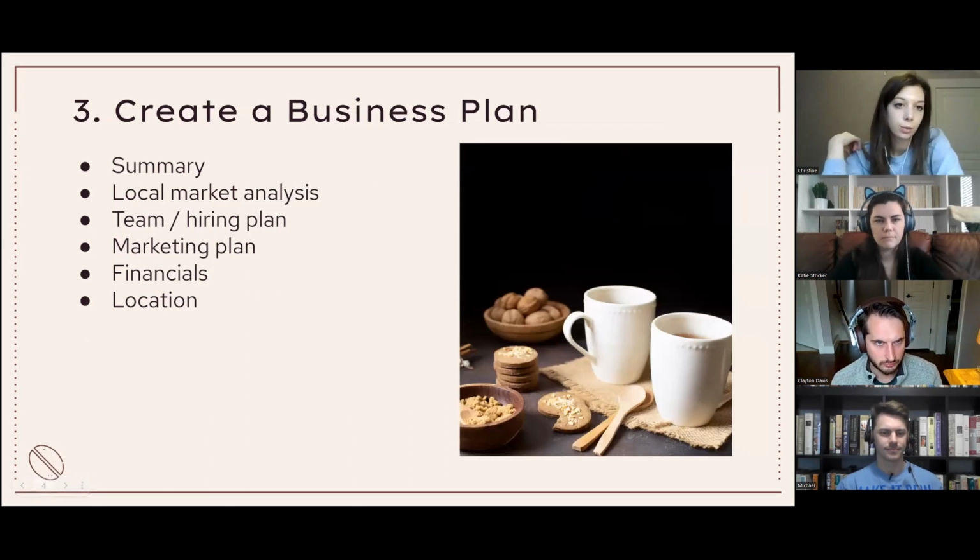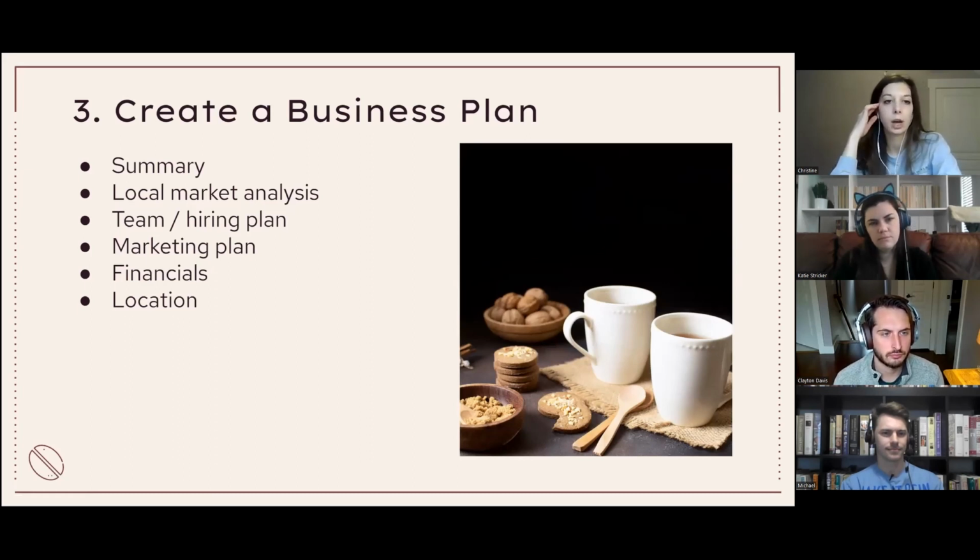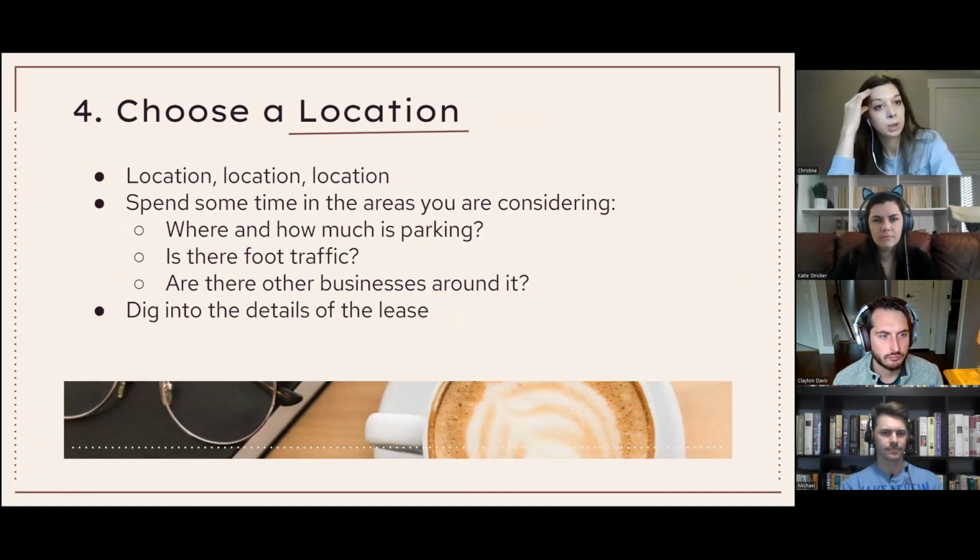Number 3 is where you get into the nitty-gritty of your business plan. A business plan here is described as having a summary, your market analysis, which probably also includes your customer analysis, your team or hiring plan, a marketing plan, all of the financials to consider, and lastly, the location you're considering, which is really important when you finalize your location. Location is everything for a business.